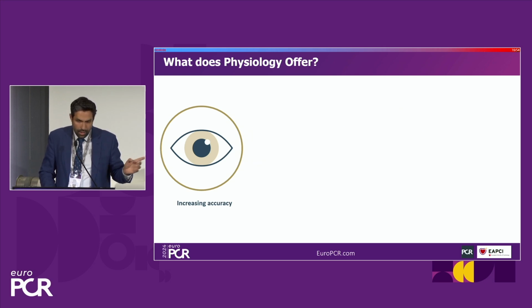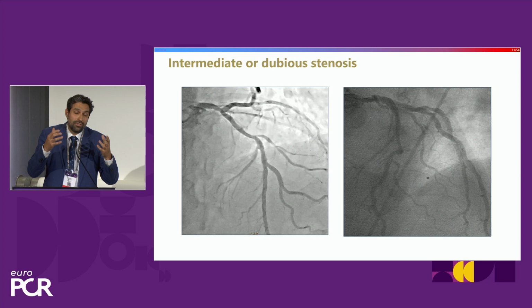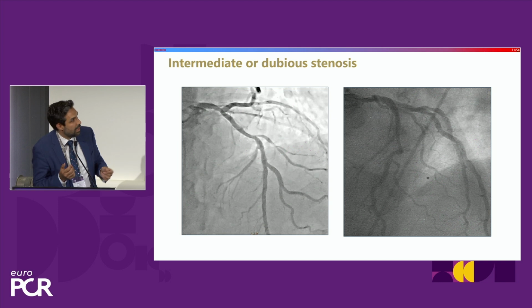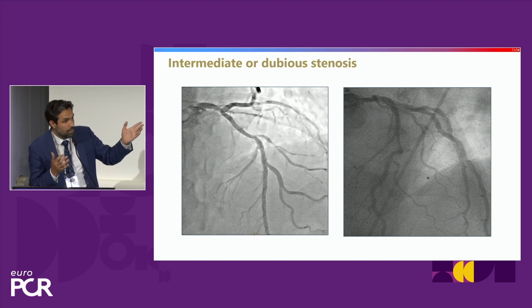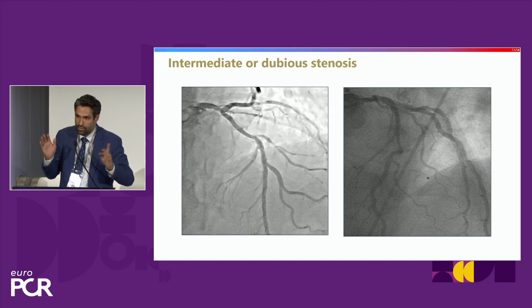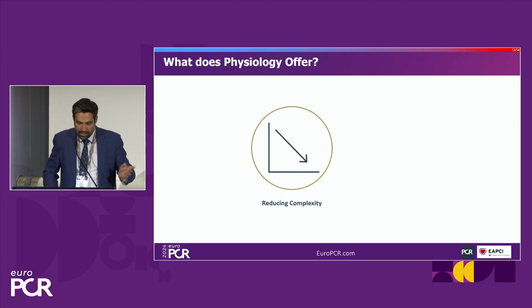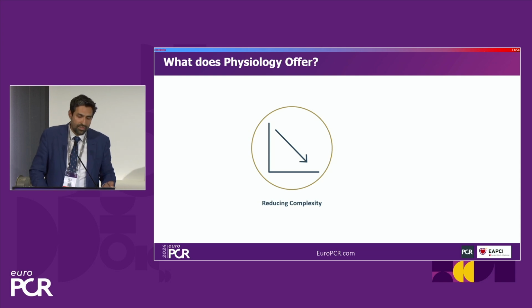When we think about increasing the accuracy and understanding whether this disease is significant or not, honestly speaking, look at the slide. It's very complicated to say whether this lesion requires treatment or not. You need physiology in these cases, and this is the classical indication. This is an intermediate lesion. I would not go into this, I just want to mention it. The second part is reducing complexity, which we have seen in the SYNTAX trial.